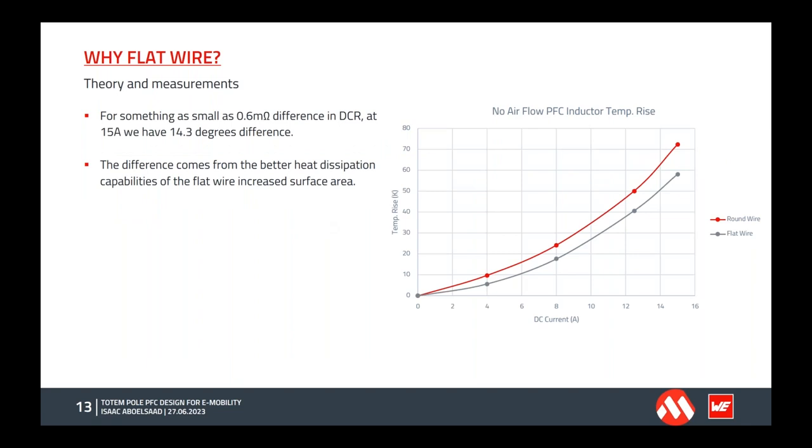So as we said, we have already seen the 0.6 milliohm difference in the DC resistance, and at 15 amps we can see a difference of 14.3 degrees in temperature. So for higher currents, we can also expect that the temperature difference will be higher. That's because the flat wire chokes have better heat dissipation capabilities compared to the round wire ones.